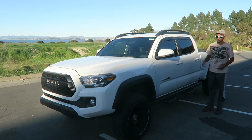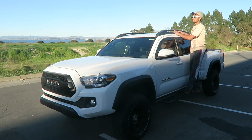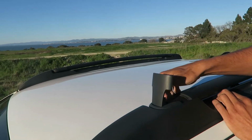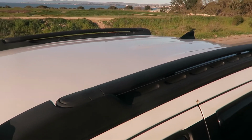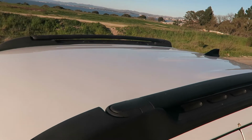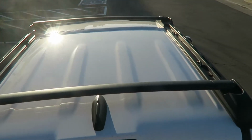Now you'll see the aftermarket NFAB side steps that this truck is equipped with. And up top here you'll see the roof rack. The nice thing with this is it is adjustable, so you can pop these arms out and you have different orientations here, so you can have them coming across this way, and it really gives you a lot of different options of things you can carry up here. It is rated up to 100 pounds.